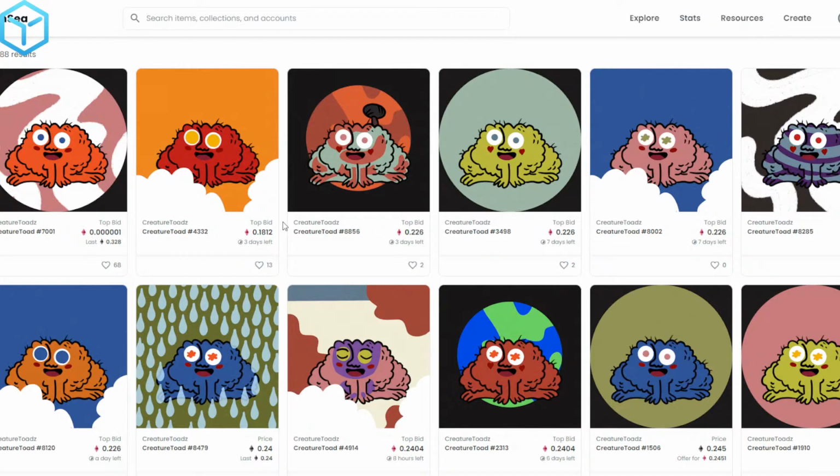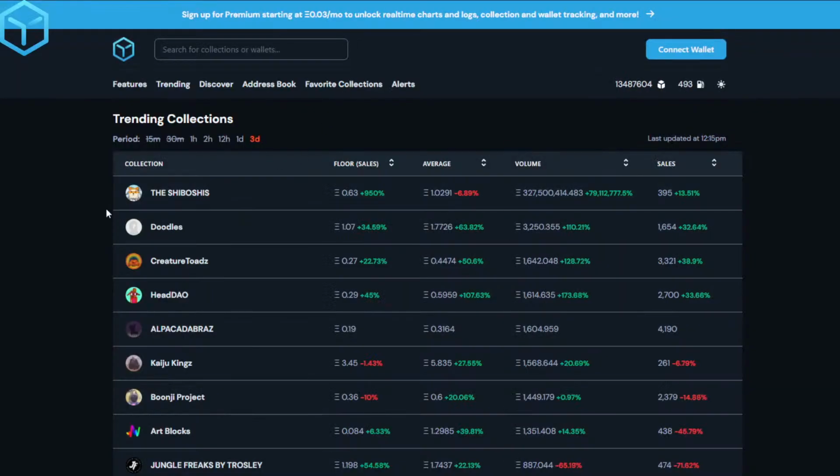HeadDao, we talked about 1,600 ETH. They're seeing tremendous volume. We got the Alpacas. This was heavily touted in the CryptoPunks Discord. They're sitting at a 0.24 and doing some decent volume.